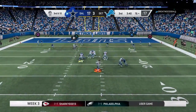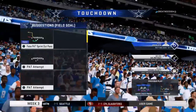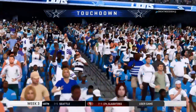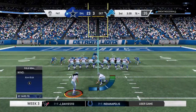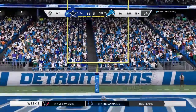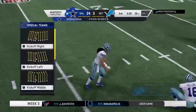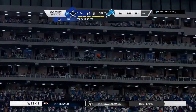On third down, Lock. And he'll take it into the end zone for a Cowboy touchdown. Tony Pollard, his first touchdown of the new season. And the Cowboys, they push out in front further. Extra point splits the uprights, and the decision to just kick the extra point winds up successful.